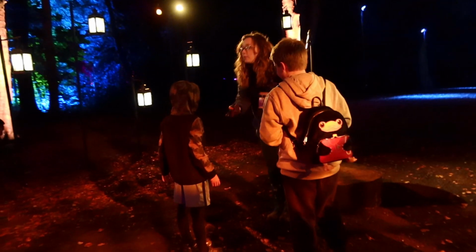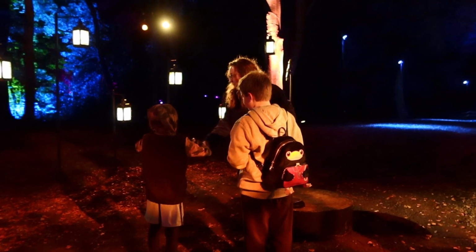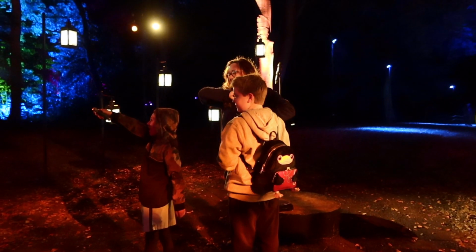Press this button on the top. We're going to get away with that set of lights. Press that button on the top. Yep, we're going to get rid of all of that set of lights. Pull away, go.